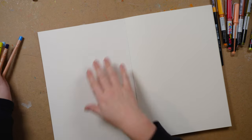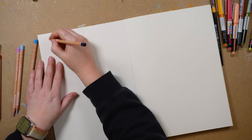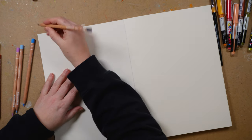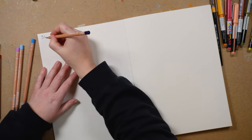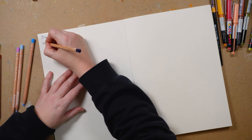I'm just going to write the date in here so I don't forget. So it's the 1st of Feb. That's so nice. I forgot what number we are at. I think this was my last sketchbook, so I should have the number in. 53. Okay, so we're on 54. My sketchbook numbering system isn't perfect. I have some halves, like 12 and a half and 15 and a half, when I did the numbers wrong, but it's not really important.